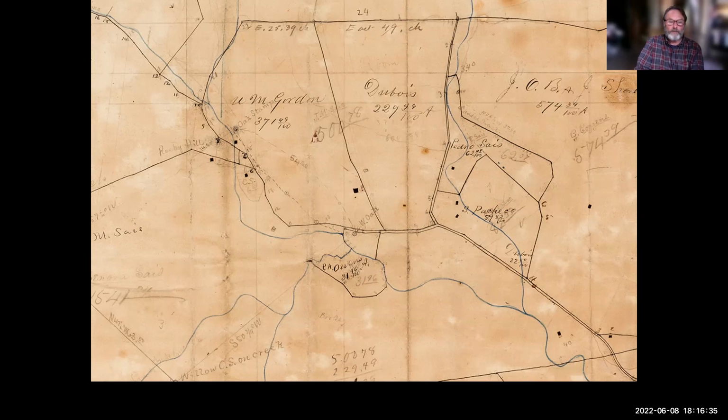This one is before 1873. I believe this is around 1869, 70. And you can see the ink drawn county road, which is now Sir Francis Drake heading up. And I hope you can see my cursor. Here is the road going up what's now Butterfield to Sleepy Hollow. And then otherwise we continue into what's now downtown Fairfax.